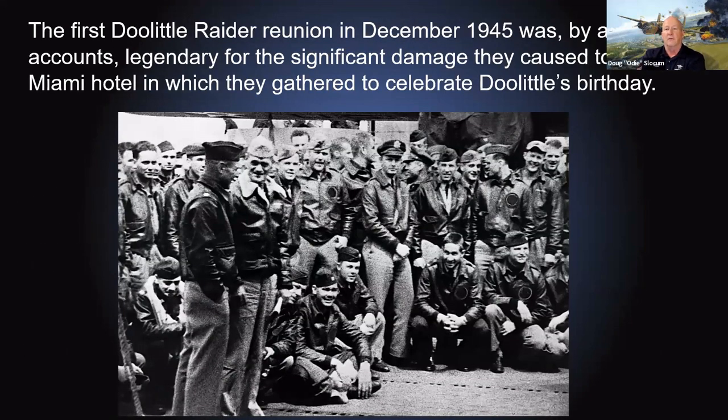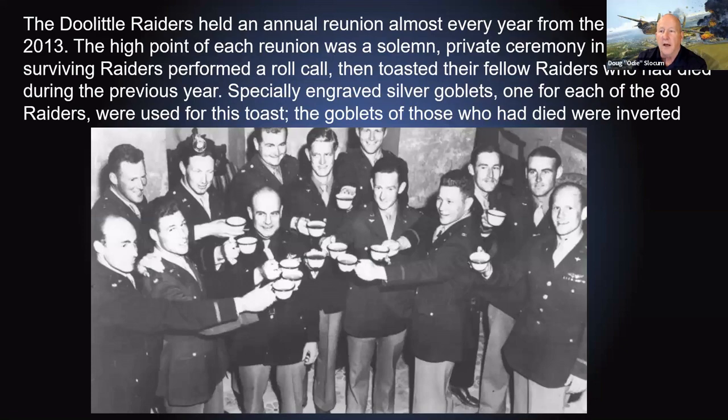At the first reunion in December of 1945, they completely trashed the hotel in Miami to the point where they were asked not to come back. But they decided to do their anniversary on Jimmy Doolittle's birthday. So that's how it all got started. The whole idea of the toast is they would get together all of the survivors, have a roll call, and put a toast to the fellow survivors. Eventually, they got engraved silver goblets with the names. If the people had already passed away when they made the goblets, their names were inverted. If they were alive and then passed away later on, they inverted the goblets themselves with the names as they passed away.